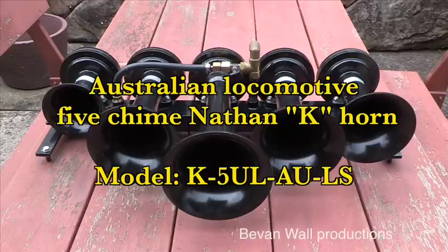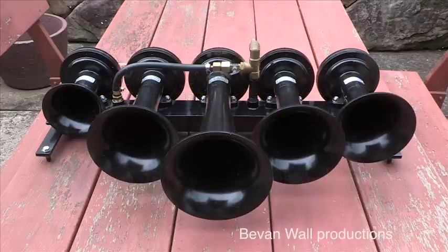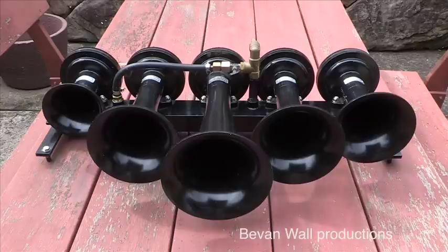This is a Nathan 5-chime horn, model K5UL AULS. It's designed specifically for the Australian market. K stands for K bells. 5UL stands for an ultra low manifold that will fit 5 bells. AU, designated for the Australian market. And LS for low sound or a very low tone.